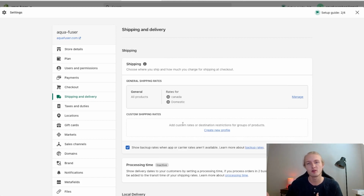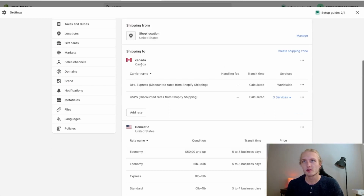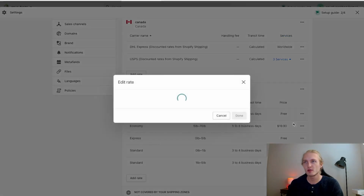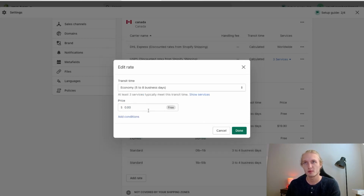On the other hand, if you're doing AliExpress or Alibaba and manually importing your product, then you need to manually set up your shipping. So we go into our general shipping category here. You can click manage. Right now it looks like we have Canada and the US. For shipping, there's a few different ways to do it. First of all, if you wanted to do free shipping, you would just click here, click edit, and then you wouldn't do either of these options here, remove conditions.